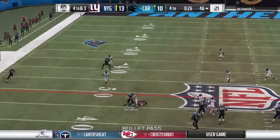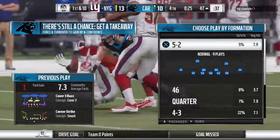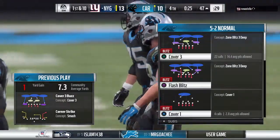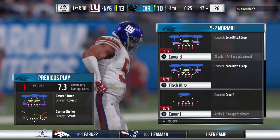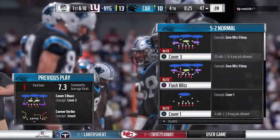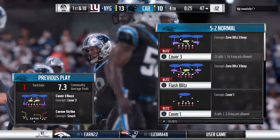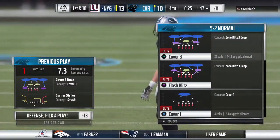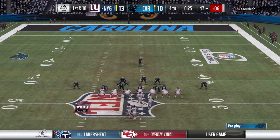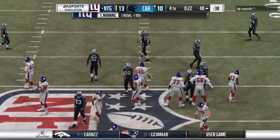Desperation time. Newton, 4th down. It's complete. Swings it out to his running back. And unable to break away. They stop him a few yards shy. They had to go for it with such little time remaining. And as a result, their playoff run may end right here. And the Giants will kneel it here out of the victory formation.